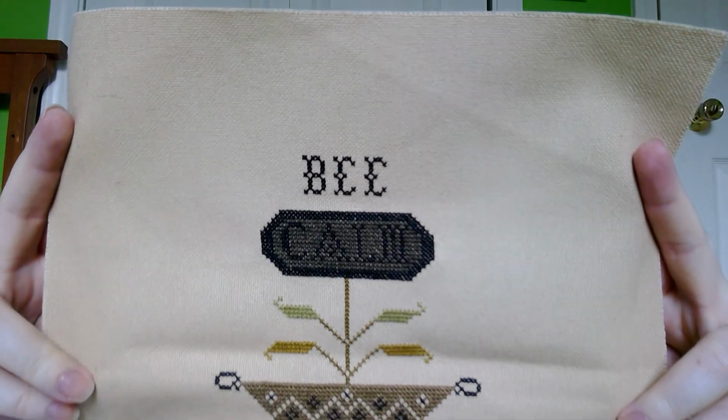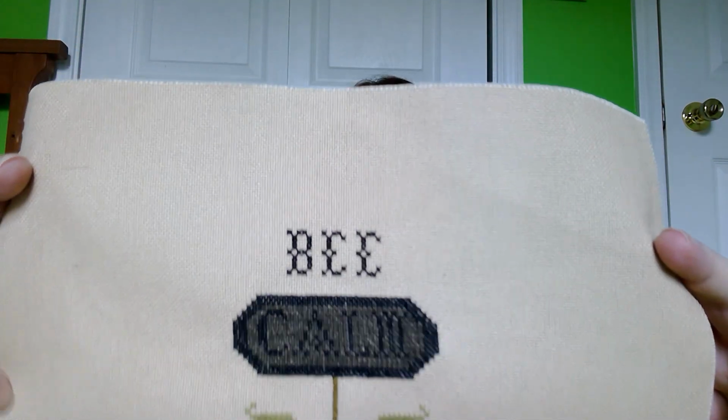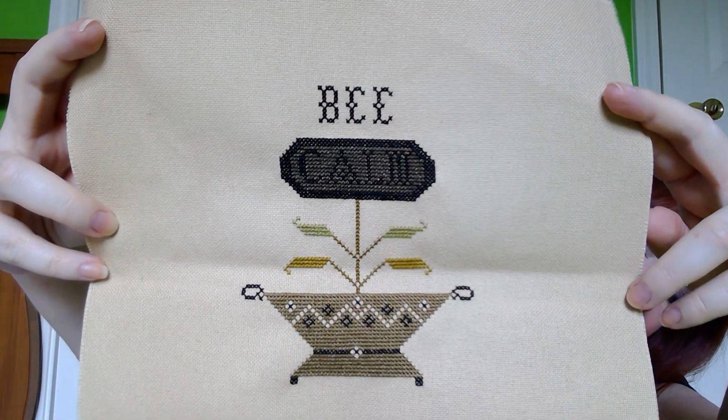And this is 28 count tea-dyed Monaco. I apologize for the fold. I didn't iron anything. I also haven't made any bags this week like I said I was going to. So I'm using all the called for DMC. I'm really hoping this is... There we go.